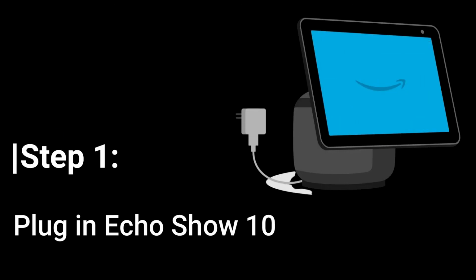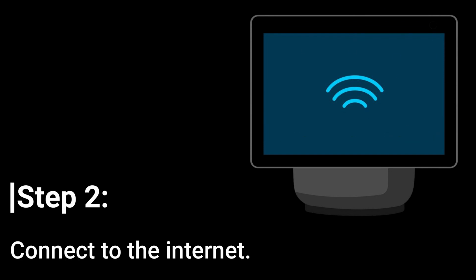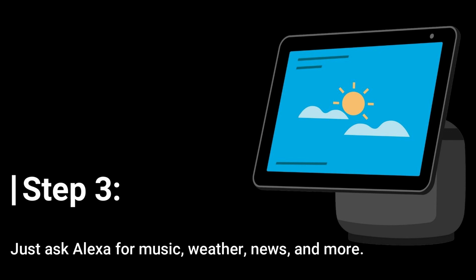Simple steps to use Echo Show 10 3rd generation. Step 1. Plug in Echo Show 10. Step 2. Connect to the internet. Step 3. Just ask Alexa for music, weather, news, and more.